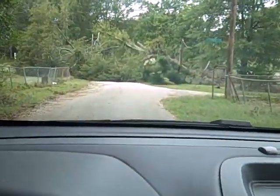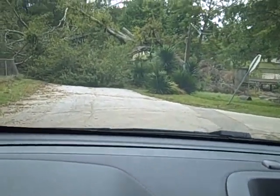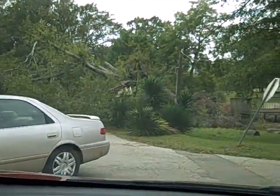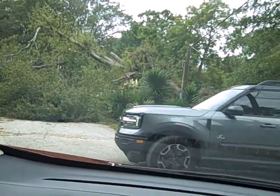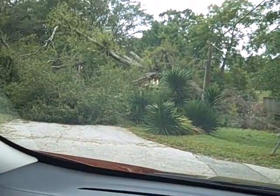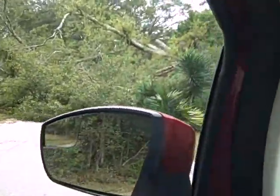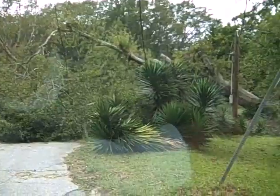Here's one down right off of South Main. Look at there. We're at the corner of Guy Street and Todd Street. Look at there. Boy, that went over quick, didn't it? Seems like every time I come up on a tree, here comes a bunch of cars. Any other time, there wouldn't be a car around. Look at there. Thank God it didn't hit no house.